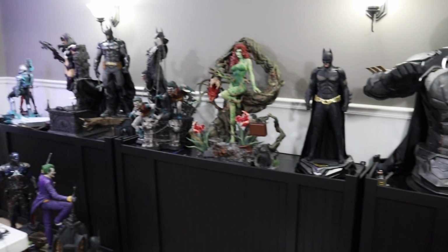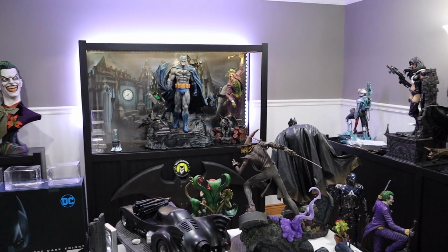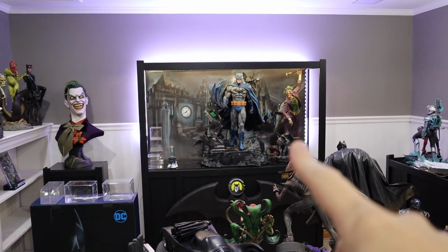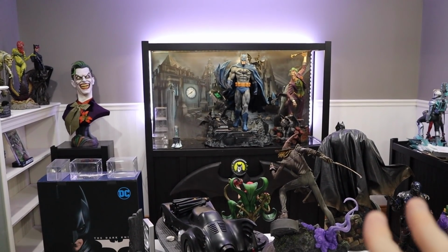So that is where I'm at. I'm trying to think of what other items I have got for pre-order. I've got Harley Quinn coming in. I've got the Arkham Harley. So that creates another problem, because I'm going to have the Arkham Harley here. Or, sorry, the comic book Harley that's coming out from Prime 1 on that display or this display or wherever.